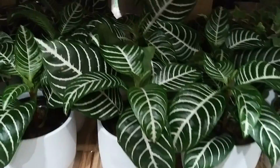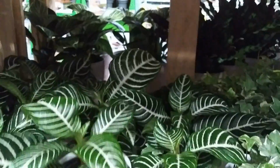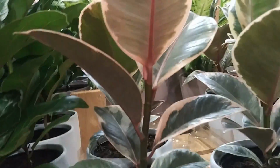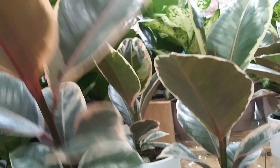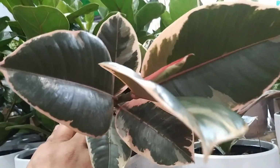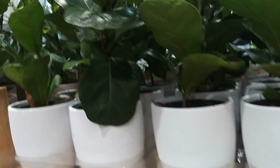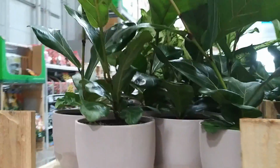And here they have the ZZ plant. These are looking nice. $16.98. Some wonderful ruby ficus trees. Really nice tinge, and most of them had leaves opening, so they're in good shape. Some Fiddly Figs. They also had some larger ones.